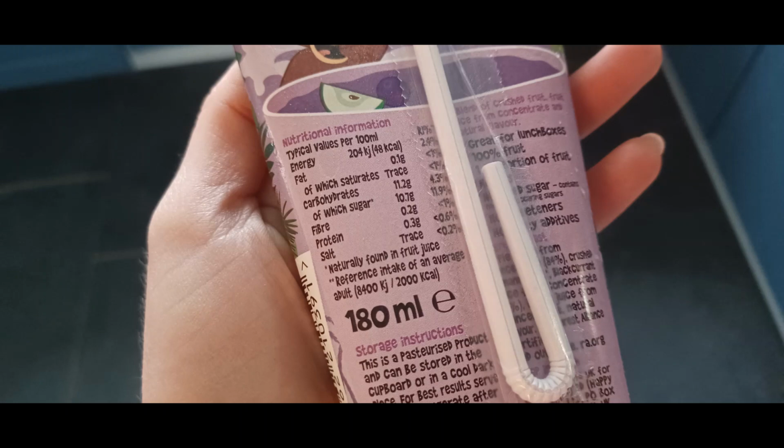So if you look at carbohydrates, 11.2 grams, but 10.7 of these are actually sugars. So 10.7 grams of sugar are found in 100 ml of this smoothie. But because it's 180 ml within the pack, you're almost doubling that. So you're almost reaching 20 grams of sugar in that smoothie alone. If that child is having a healthier option, fruit, and all the nutrients that's found within a smoothie, that's great.